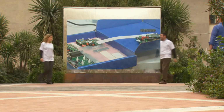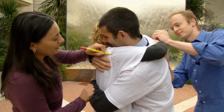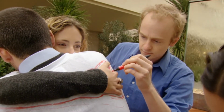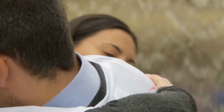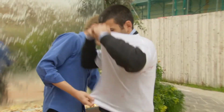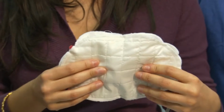But how do you turn a circuit board into a hug? Ryan and Francesca started with t-shirts and pens, taking over 50 volunteers and drawing circles around their hands. Amazingly, they found out that we all hug the same. The final stage was to work out what a really good hug feels like and mold the technology to replicate it. The result is like this package of technology.